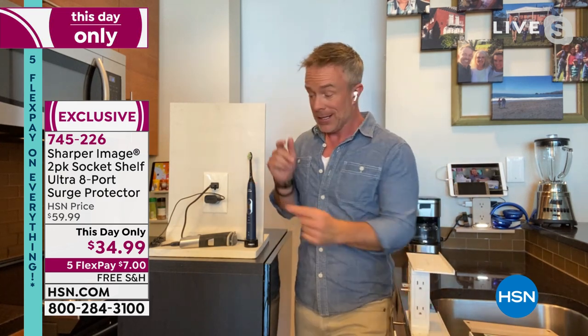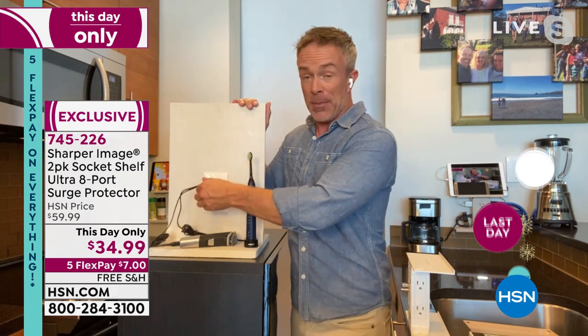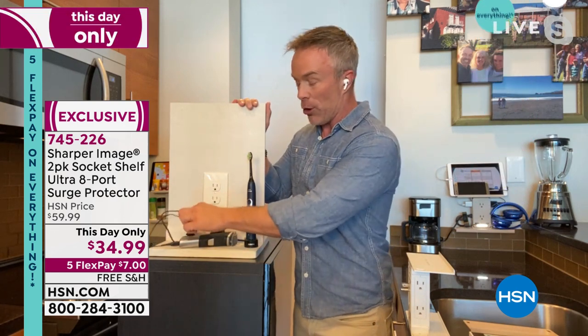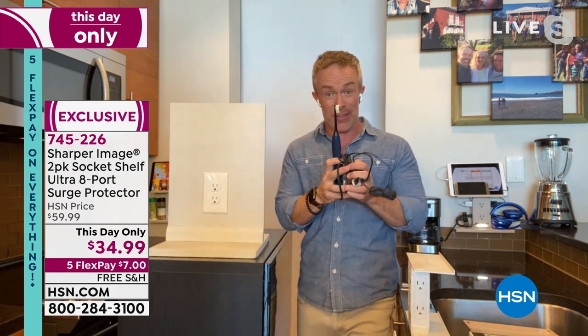Because this is my bathroom. This is where I plug in my razor and I plug in my toothbrush. If I need to plug in anything else, from the phone to a hairdryer, it starts that constant dance. Or get the electrician. Hire someone to rewire or expand the plug. This is simple. It's efficient. It's protecting all this stuff, too.